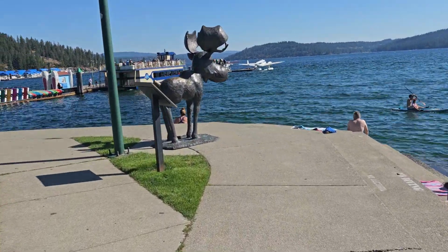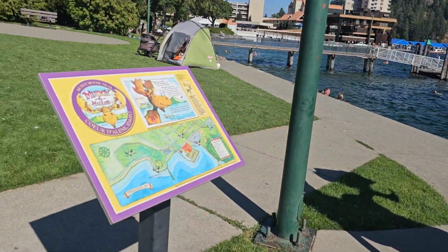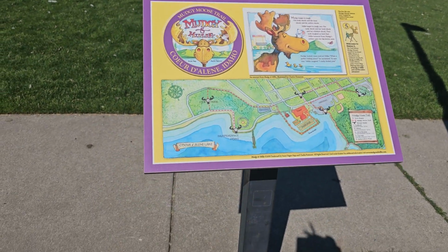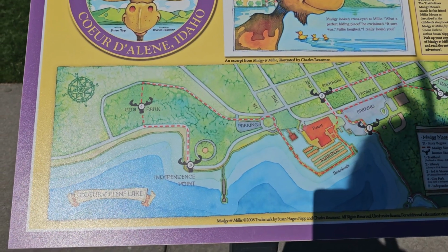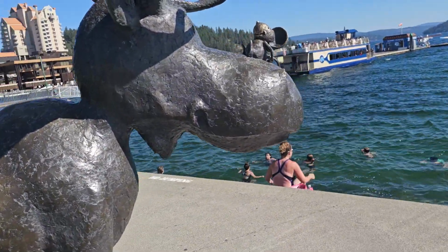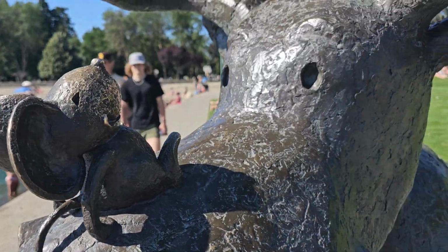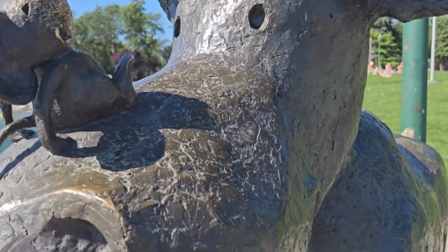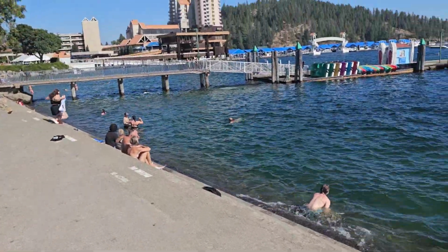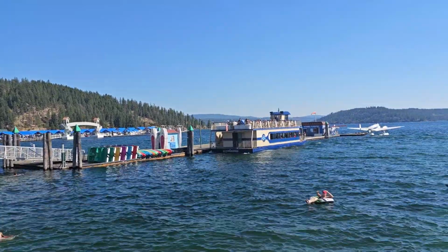Oh, and here's Mudgy and Millie. This is a locally famous little moose, and there's several of them around town. I don't know if you can see in the video, there's a little map showing you where some of them are. And there was a children's book. I always forget which one's Mudgy and which one's Millie. There's a little mouse on the moose. The mouse and the moose. It's fun for little kids to go hunt through those.